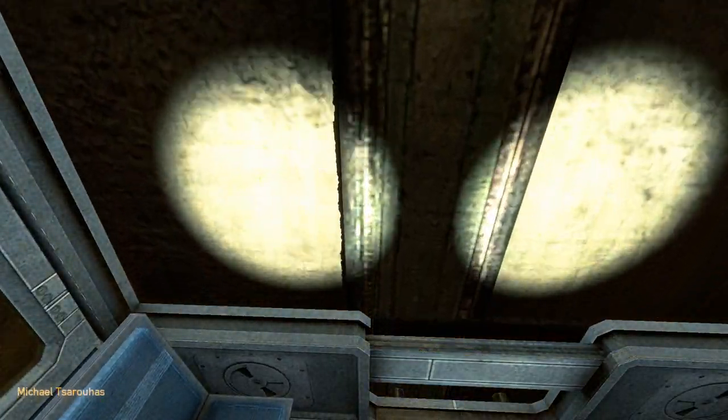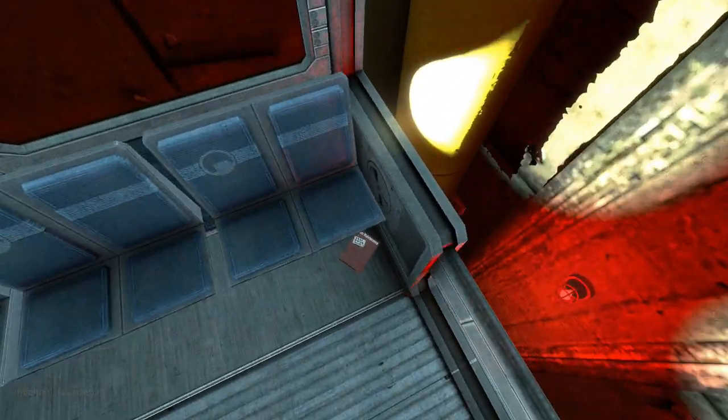Regular radiation and biohazard screenings are a requirement of continued employment in the Black Mesa Research Facility.